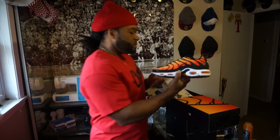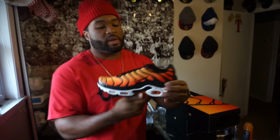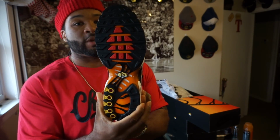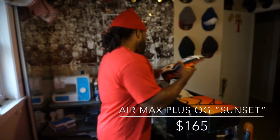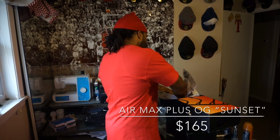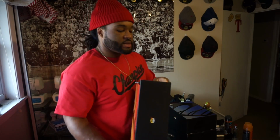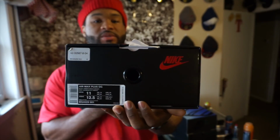Next up, we got the TN Air on the back. You guys know what these are. We got the Air Max Classic. These are called the Sunsets. These are dead stock. Very nice pickup right here with the original box. These are a size 11, size 12.5 in women's.